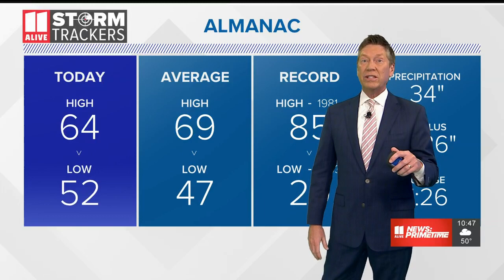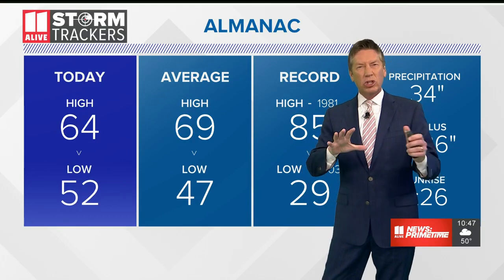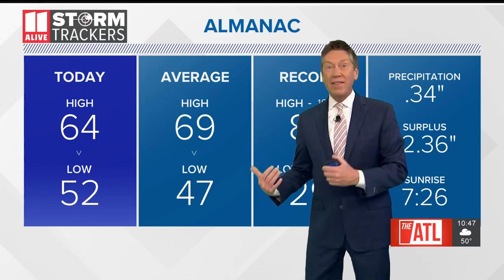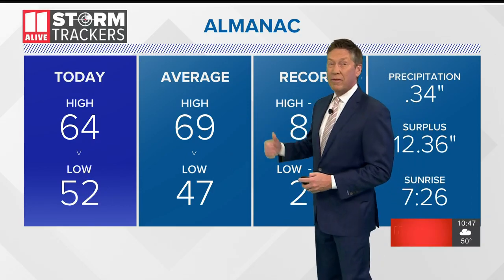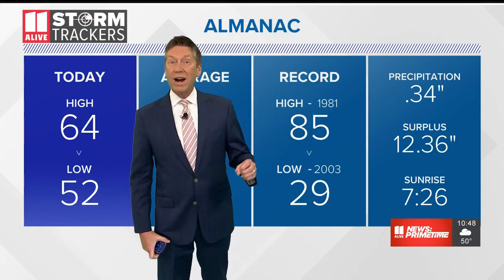That's after we got up to 64 degrees. That was really during the overnight hours, and then temperatures were in the low 60s this morning. Then the rain and the storms came in, and then the temperatures have been falling. We've been in the 50s pretty much throughout most of the afternoon and into this evening. Average high for this time of year is 69. So we were below average today. We're going to be below average in the morning as well.